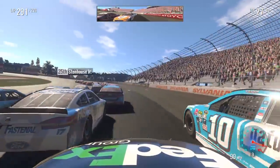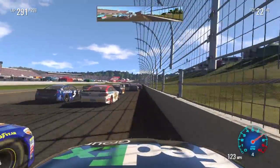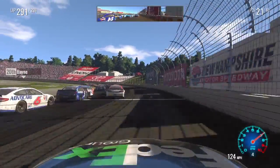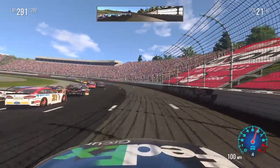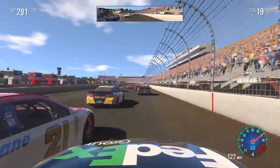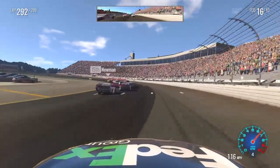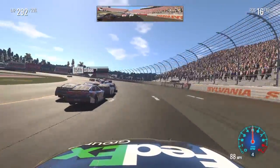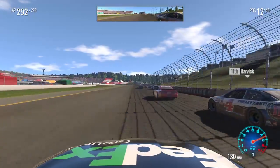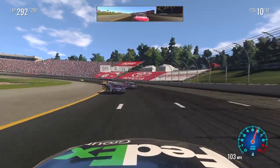You're three wide. We're on. All clear. Still there. All clear. Car low. Car low. Car high. Car high, clear high.